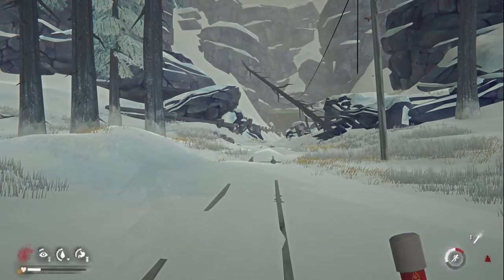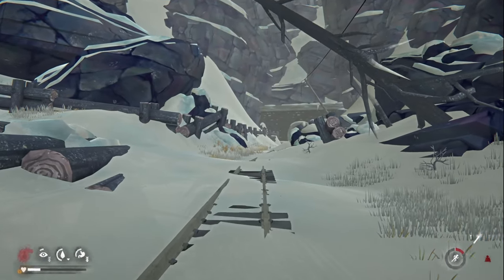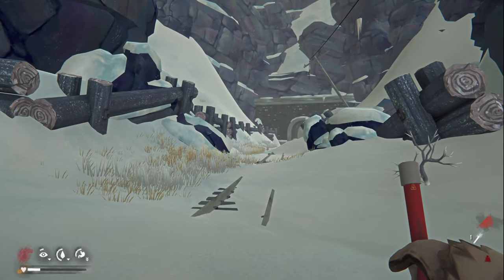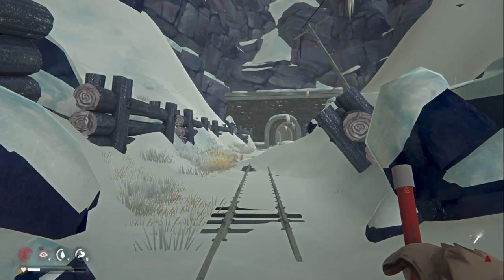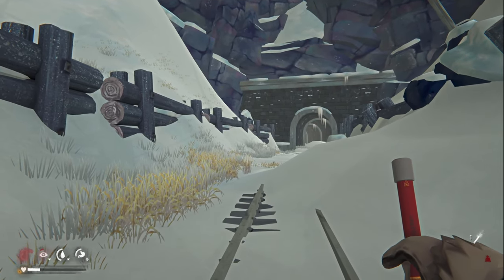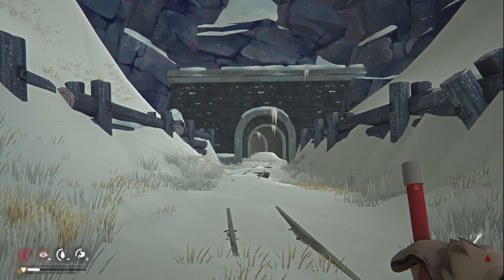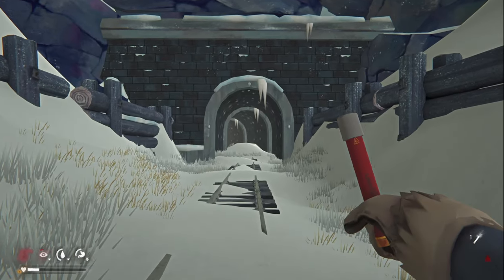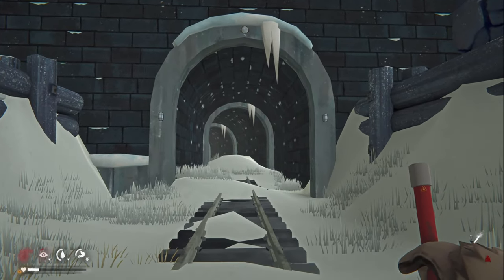See if we can push on through a little bit here. Dig deep. Definitely don't want to get bitten right now. That would be a bad way to end it right there. I wouldn't stand much of a chance. Feels like negative 14 degrees, but it doesn't matter. It's killing me at the same rate. Might as well be negative 50.